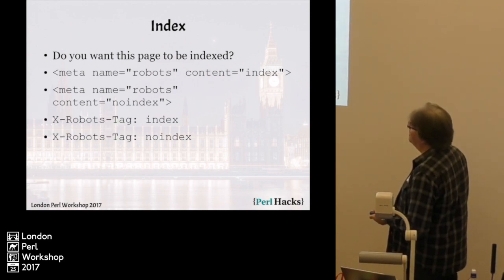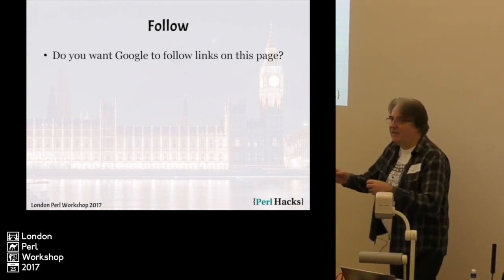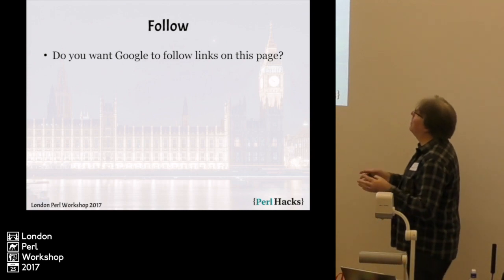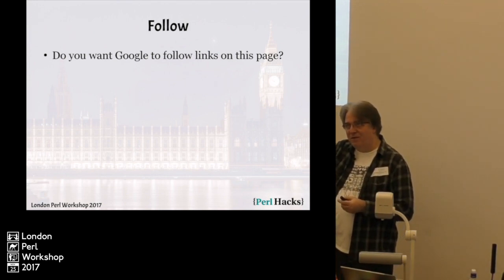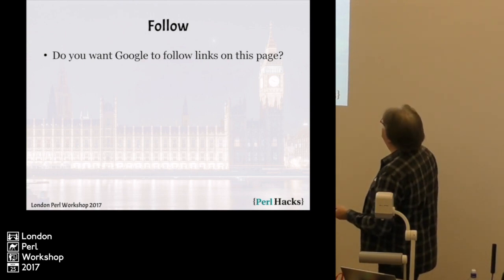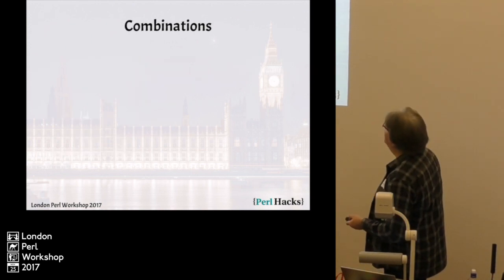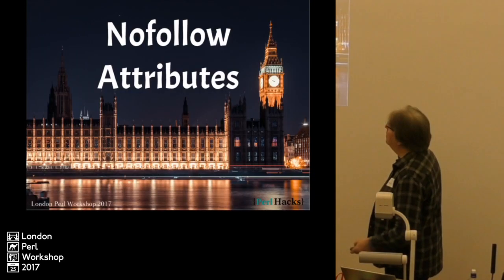As response headers, they look like that. The default, like I said, is index. And the other one is follow. Index controls whether the crawler actually looks at the content on the page and stores the information that it finds in the search engine's index. Follow controls whether the crawler looks at the links on your page and then follows those links to find further content. Sometimes you might have pages where you just want Google to go no further. And you can combine them. You don't need to have dozens of tags. You can say index, nofollow, noindex, follow, or whatever combination you want.